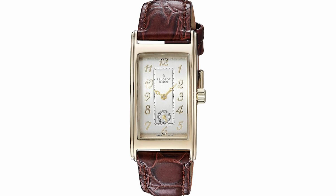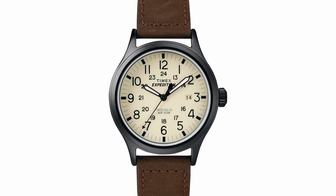So my watch is a Bernex watch from 1953. It was actually worn by my grandfather. If there isn't a watch in your family that you can wear, then not to worry, you could definitely find something at a vintage market or online. Or perhaps choose a new watch with a vintage aesthetic like this Peugeot or this Timex.